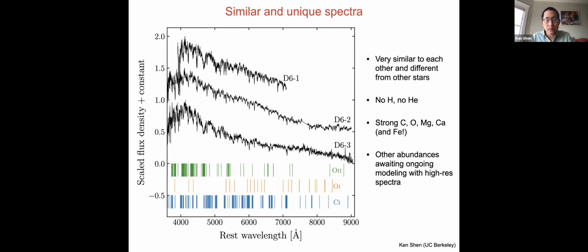We were able to get spectra of these stars, and what we saw was also very interesting. The stars are very similar to each other, but also very different from any other star. Many, many strong features of carbon and oxygen, as well as magnesium, calcium, and we're currently going through the high resolution spectra, but lots of iron group elements as well. This is exactly what we expect to see for a carbon oxygen white dwarf that got a lot of thermonuclear ash from a type 1a supernova dumped onto it.